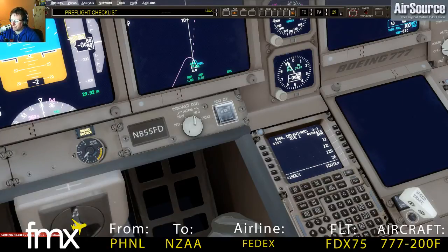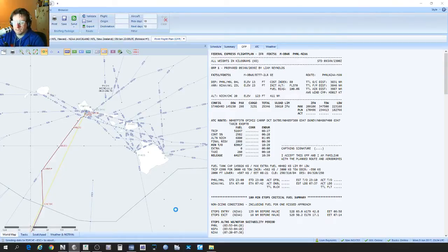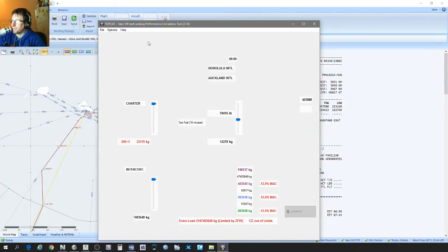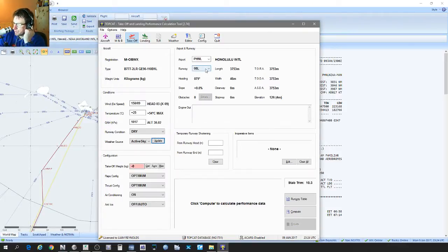What we'll do is we'll jump across to... We'll send that to TOPCAT. So it's our takeoff and... Well, there you go. Takeoff landing performance calculation tool. So all we're going to do is bring the weather in again. Exactly what we've just been looking at. It's going to suggest a runway for us. It's suggesting 8 left for today. It's a 3 knot headwind, 9 knot crosswind.